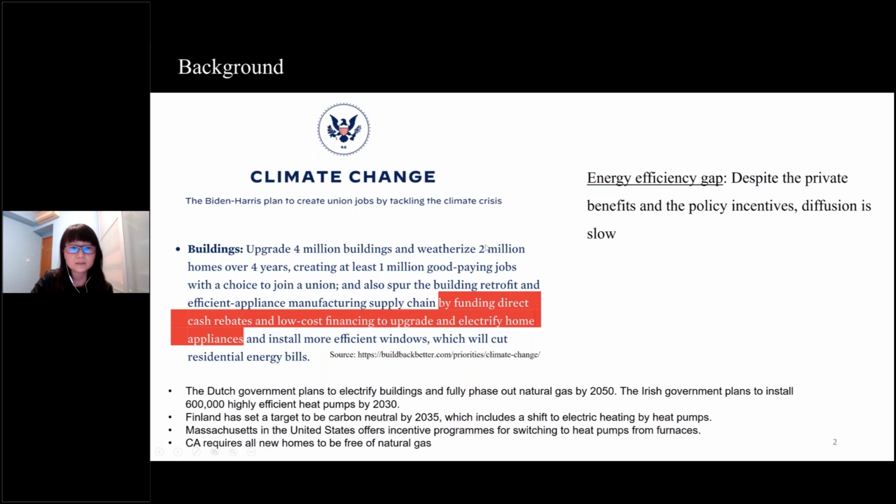But then in academic literature, there is a phenomenon called the energy efficiency gap. That is where, despite the fact that there are various types of incentives and the fact that some of these technologies, such as energy efficiency measures, and in some cases heat pumps, do make economic sense, the diffusion of these technologies is still relatively slow. So this paper ties to the energy efficiency gap phenomenon to show that installing heat pumps does bring a positive price premium, which can be a very strong signal to incentivize consumers to install heat pumps.